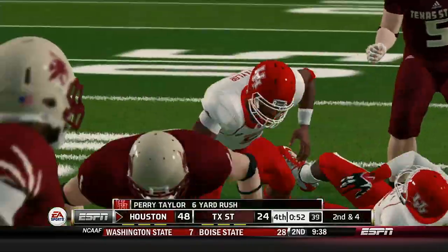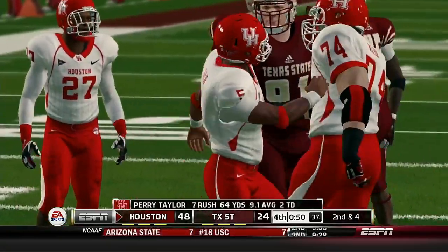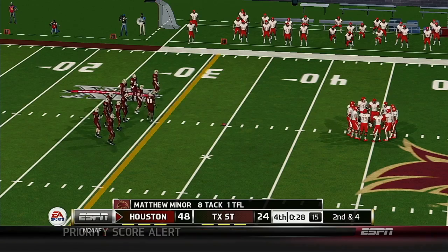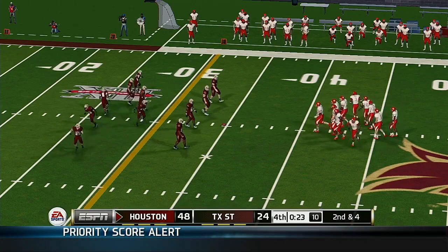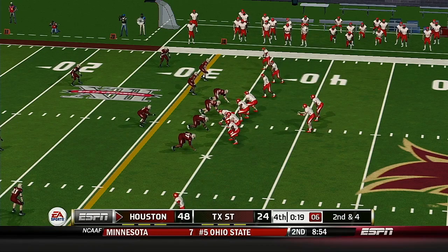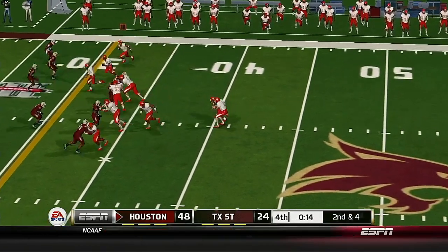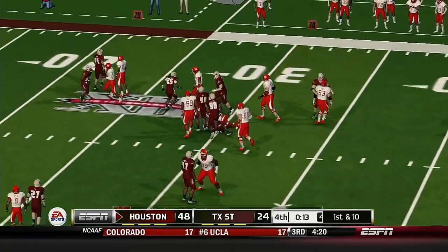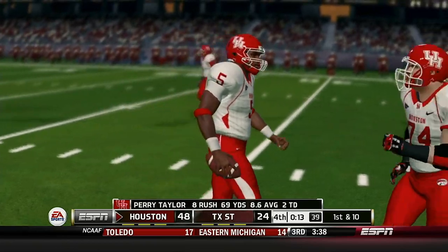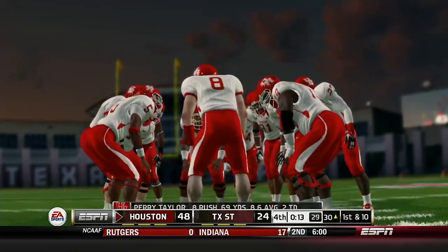Nice run, and he's brought down. That'll make it second and four. They're about 4 yards away here on second down. Go D. Out. Tackled after a decent pickup. Gain of five on the play. First down.